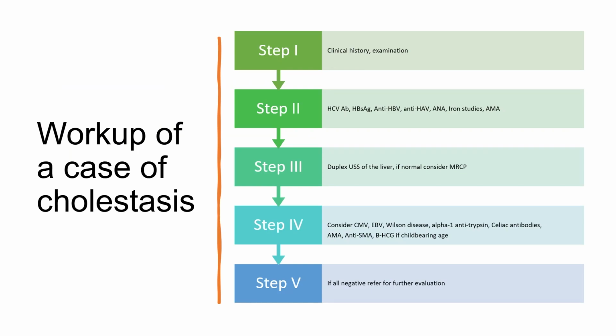So, workup. What do we do? Step 1, take a history, examine the patient. Step 2, you've got to go through the basic bloods, looking for hepatitis C, hepatitis B, and A. Look at anti-nuclear antibodies, iron studies, and antimitochondrial antibody. That's your basic first-line test to try and help differentiate at that point.